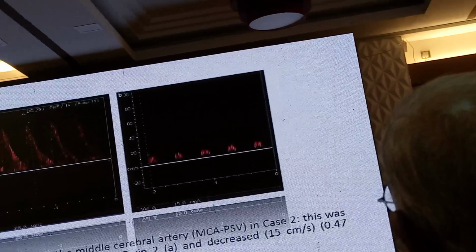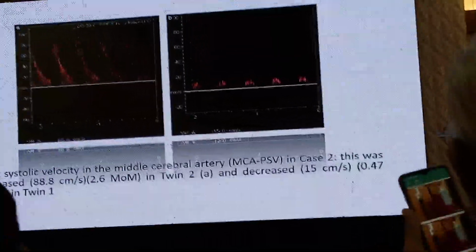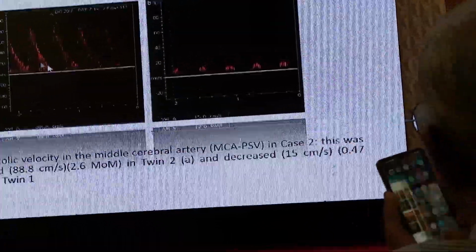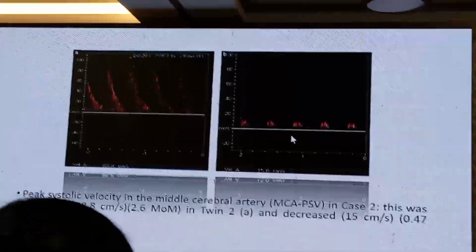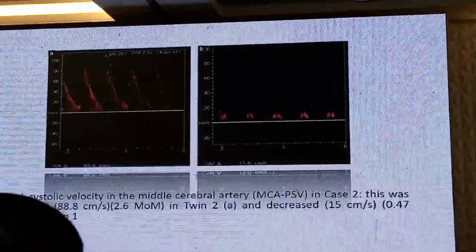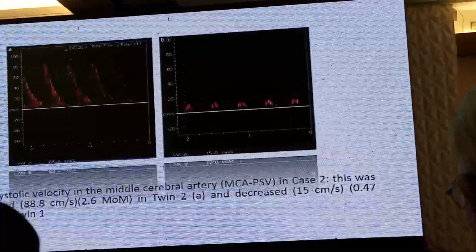So now you can see the difference in the middle cerebral artery. One is the donor, showing the risk of anemia, and one is a very low middle cerebral artery Doppler. And the reason why, because the one will have low hemoglobin, and the recipient will have high hemoglobin values.